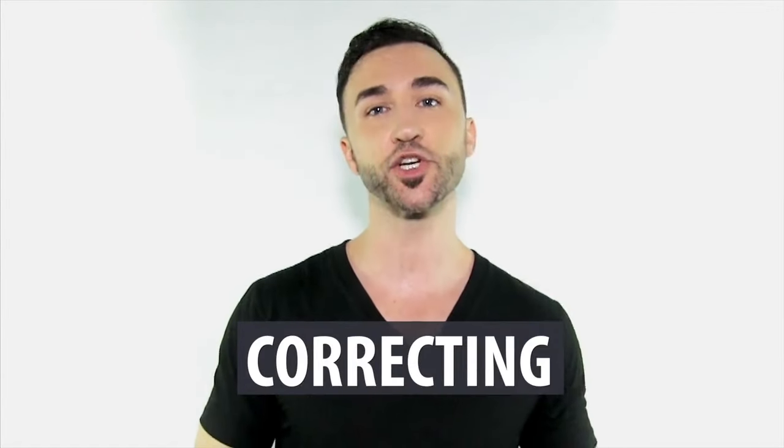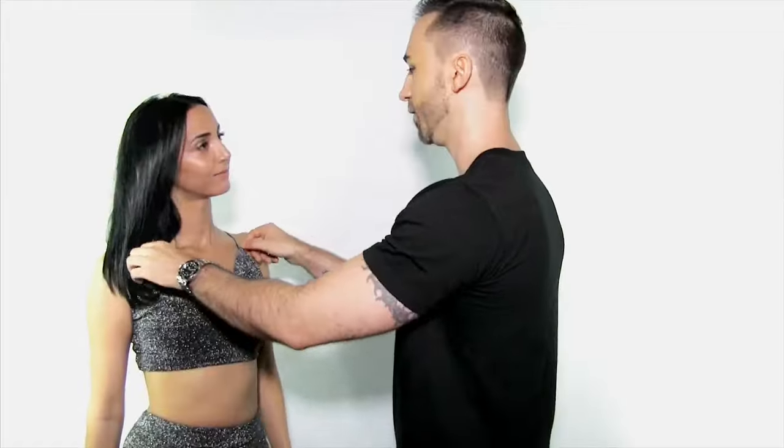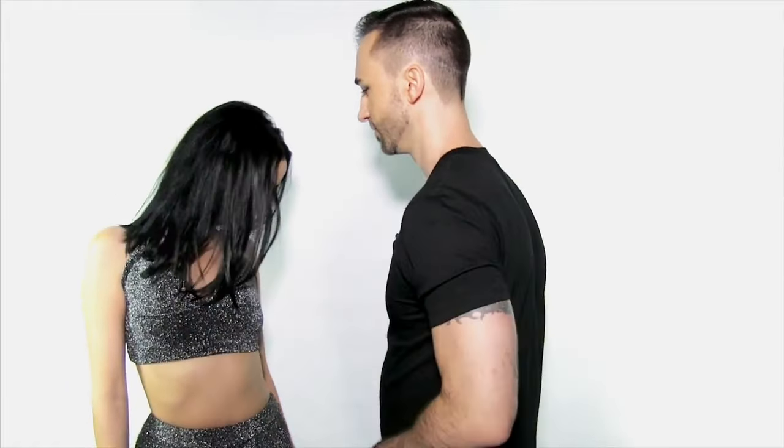Another excuse to touch her would be corrective touching. Fix something about her, like her hair, her clothing, or even her posture. Hold on, let me fix this. Okay, much better. There's also playful touching.